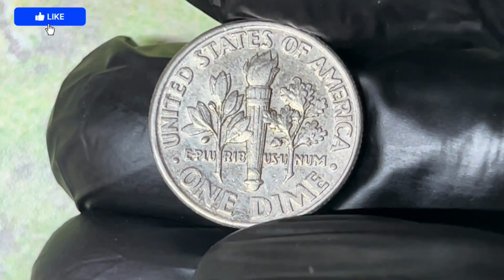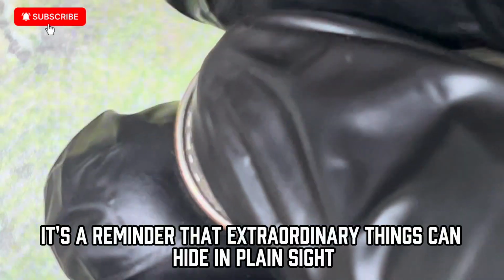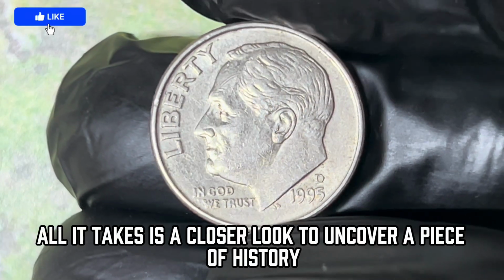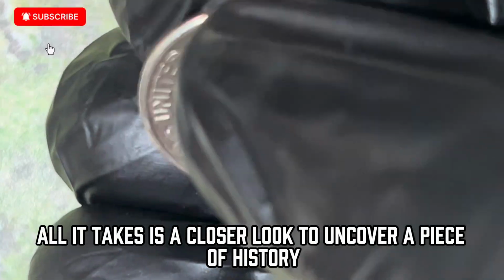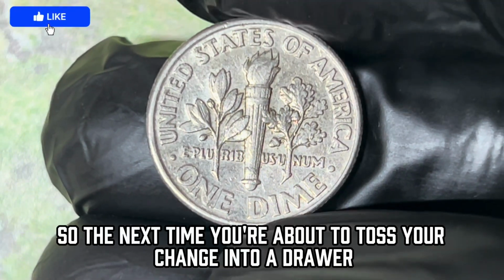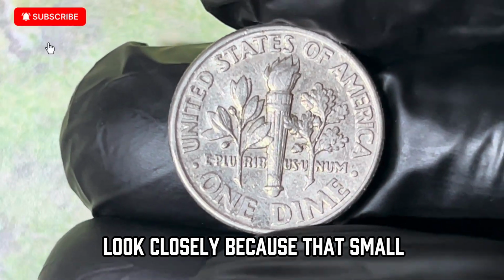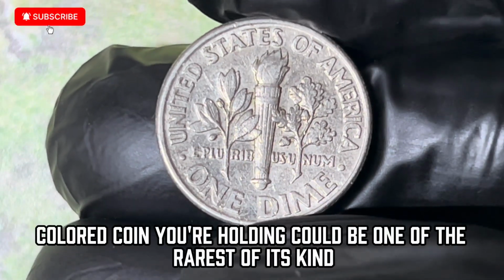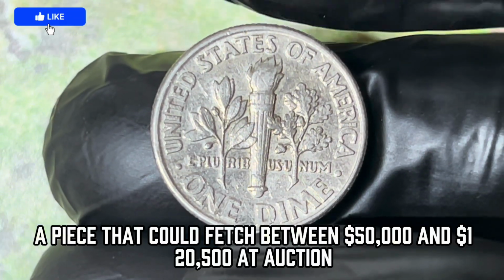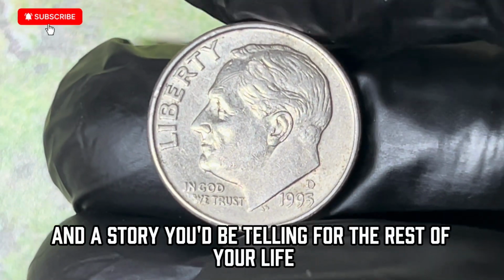In the end, the 1995 US 1 dime error is more than just a high-value collectible. It's a reminder that extraordinary things can hide in plain sight, that sometimes all it takes is a closer look to uncover a piece of history worth more than its weight in gold. So the next time you're about to toss your change into a drawer or a tip jar, pause for a moment. Look closely, because that small silver-colored coin you're holding could be one of the rarest of its kind. A piece that could fetch between $50,000 and $120,500 at auction, and a story you'd be telling for the rest of your life.